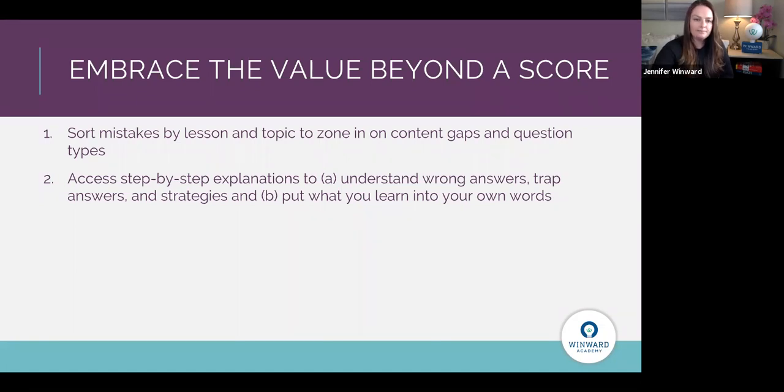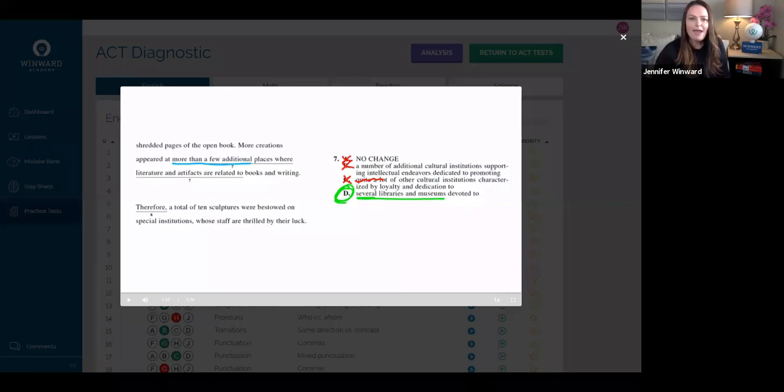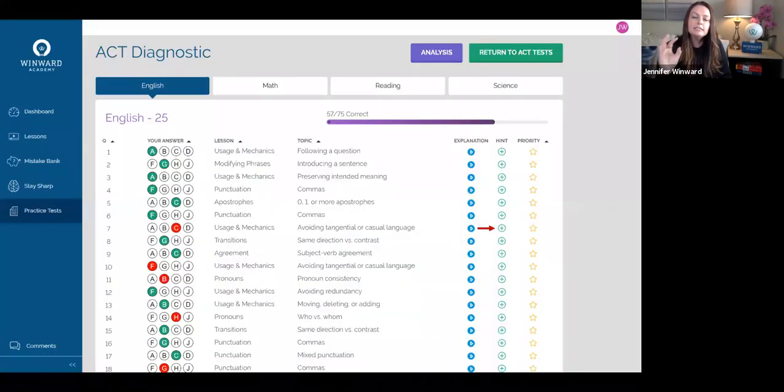So what does that look like? Let's pretend I'm accessing an explanation for question number 7, for this question that I missed. Again, I'm having someone or some platform explain to me, here's why the right answer is right, here's why each incorrect answer was incorrect, here's the strategy, here's what's being tested. So the idea is, I didn't know something about question number 7 when I missed it. Now with an explanation, I understand what I missed, I understand how they were trying to trick me. So the next step, which again is so critical, and students can do this on their own as well, is to find a way to now put what you learn into your own words.